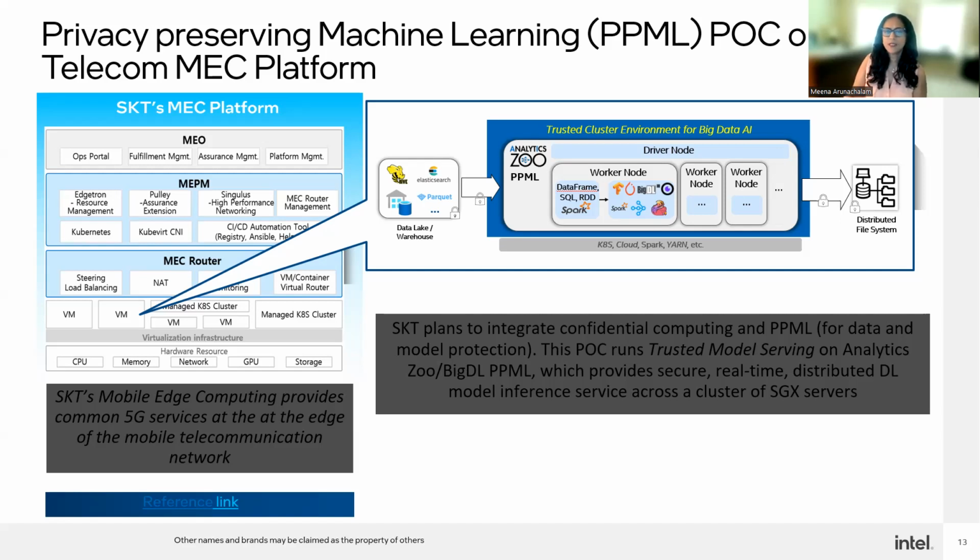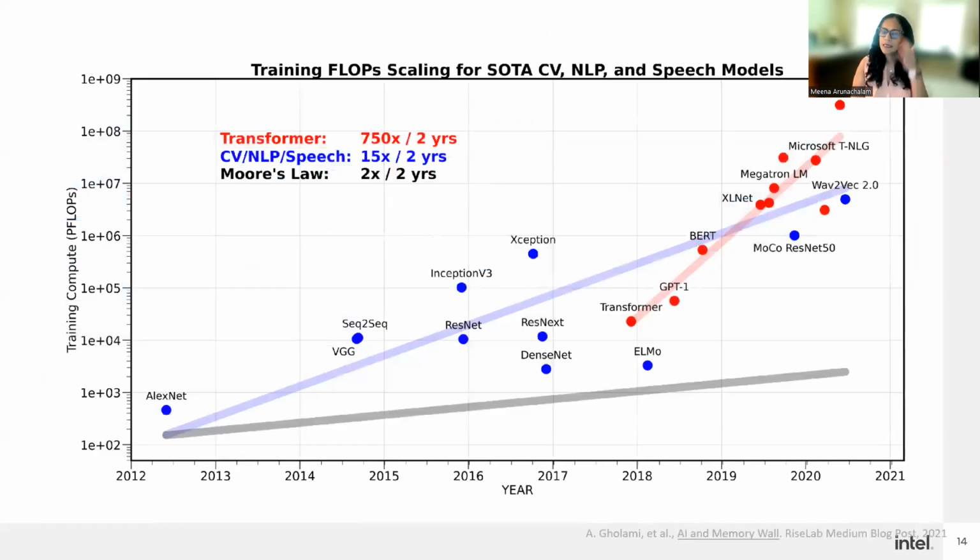So as a result, performance per dollar, performance per watt, everything improved dramatically. So let me switch gears, next slide please, and look at two areas that I'm going to talk about. One is the AI hardware challenges. Huma already touched upon some of that, and also want to talk about how we are going to build efficient end-to-end AI solutions. So this is a really popular chart.